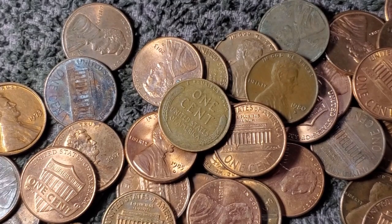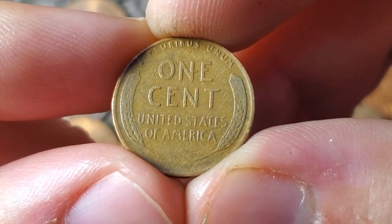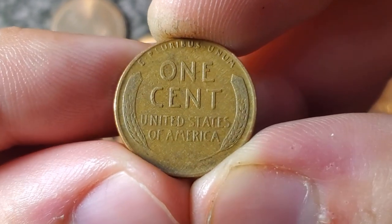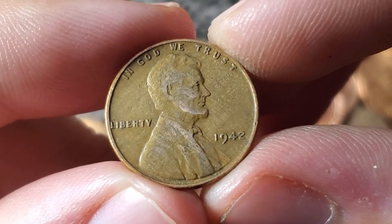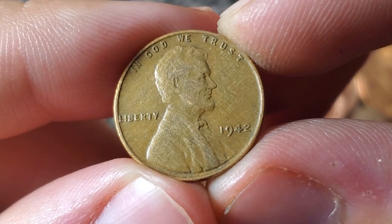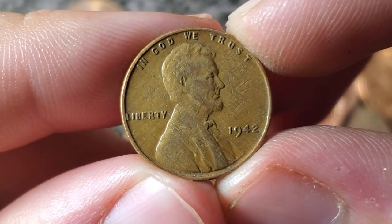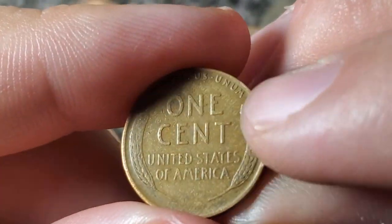Well, all right, again, very next roll. It looks like towards the end of box number 5 here, we're getting a couple more wheat pennies, which is good. So just got wheat penny number 8, and it is a 1942 in pretty nice condition. It's definitely not a red, it doesn't have any luster to it, but nice sharp details for its age, 1942.